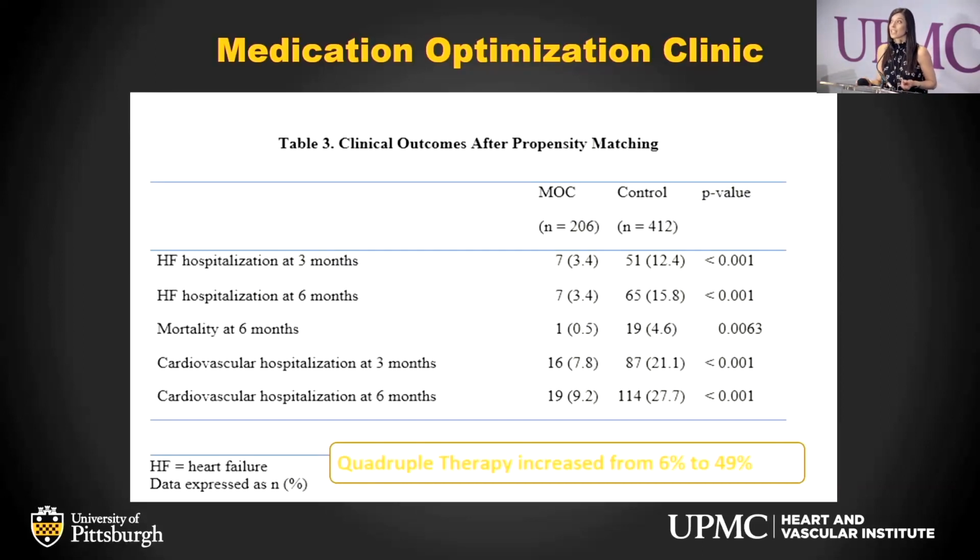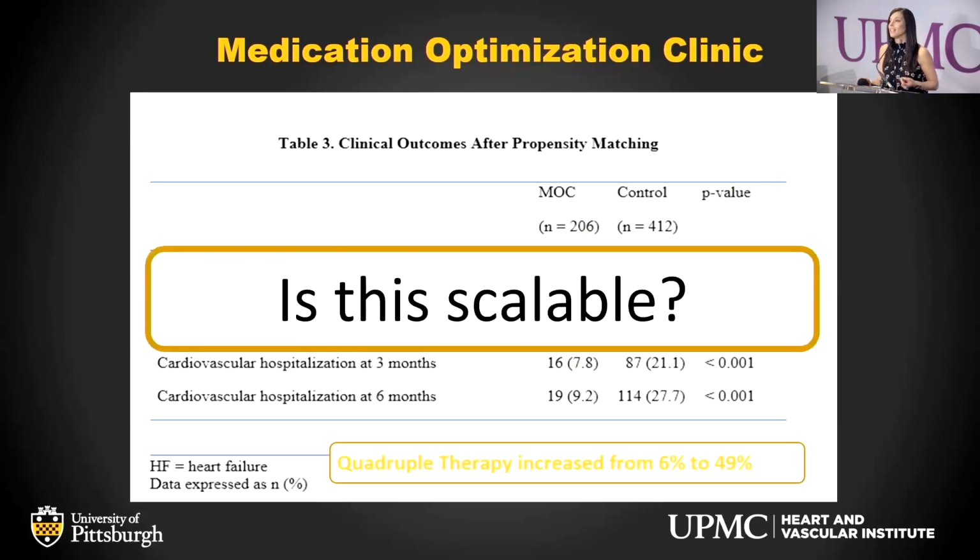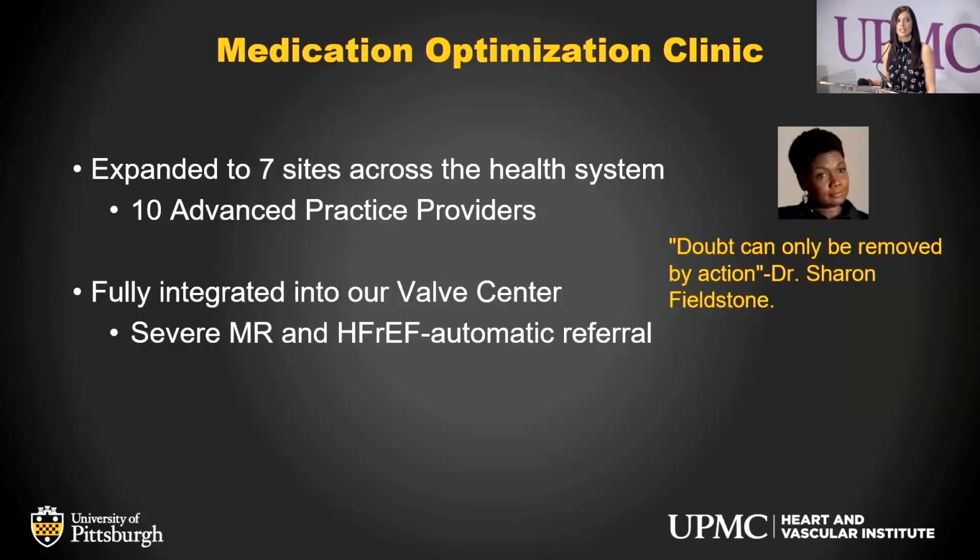So this was really exciting for us to see that this actually works, but the question we got over and over was, is this scalable? Yes, it's often easy to do these things at a large academic medical center where you have more resources, but is it reasonable to think that we could scale this across the system? So we did just that. We expanded to 7 sites across the health system for a total of 10 advanced practice providers, and they were across the entire state, so different demographic areas.